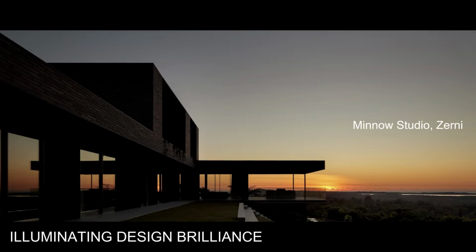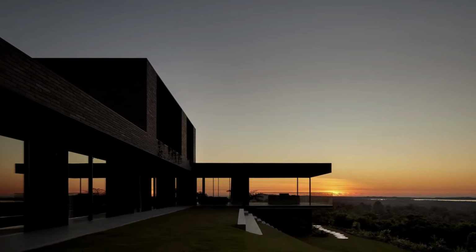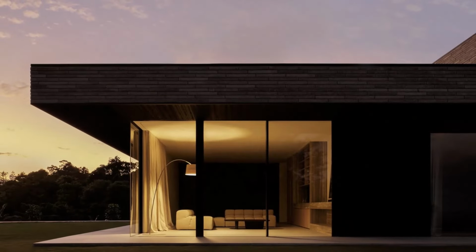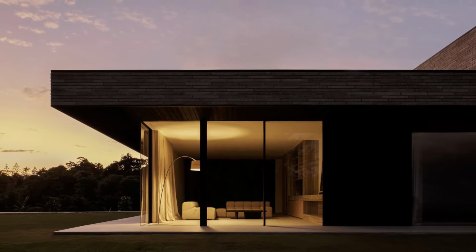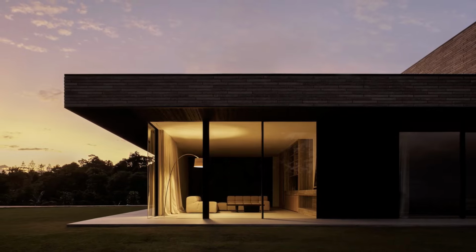Illuminating design brilliance. Witness a play of light that elevates the architectural brilliance of Whipbird House. Zerni strategically incorporates large windows, skylights, and glass doors, allowing natural light to cascade through the interiors. This meticulous design choice not only enhances visual appeal but also creates a dynamic atmosphere within the living spaces.